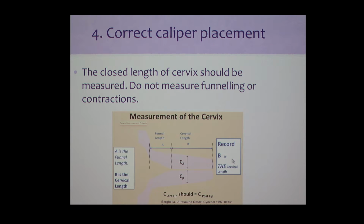Now, caliper placement, as I said before: you want the internal os, and what you want is the shortest closed length of cervix.